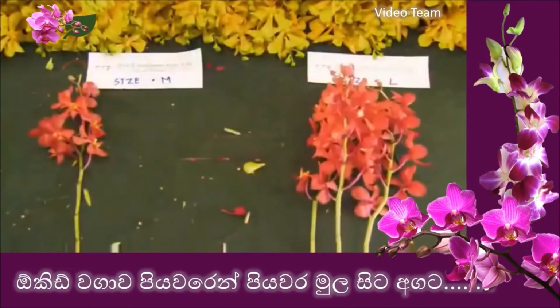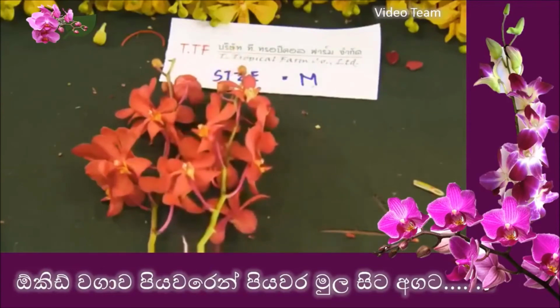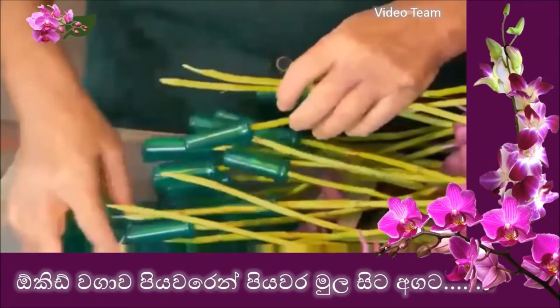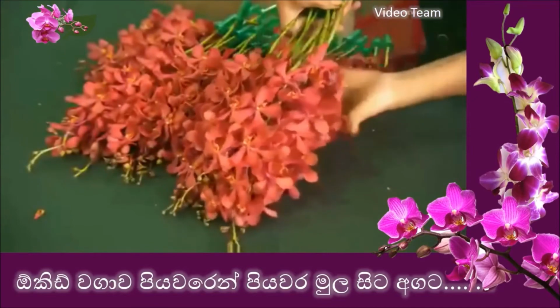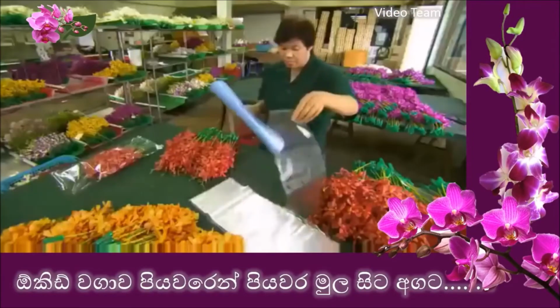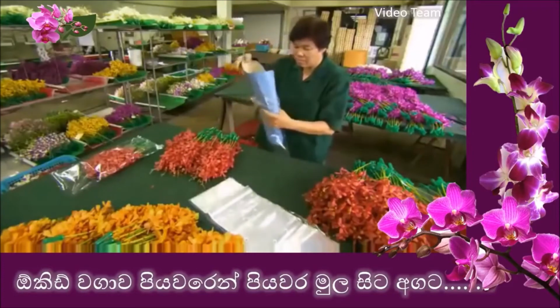They sort the flowers by size of the bloom. They insert the stems in plastic capsules that contain a mixture of plant food and water to maintain freshness during shipping. It's time to wrap up each floral display. The plastic sleeve will preserve them on the journey ahead.